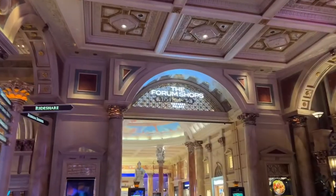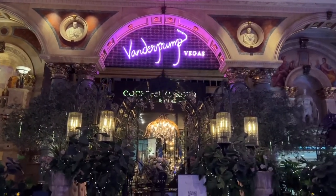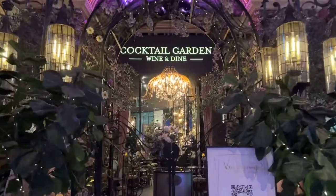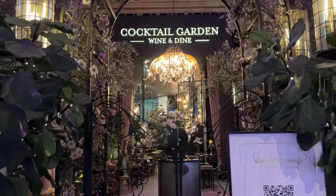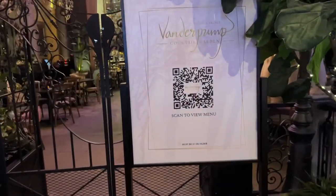Right before leaving the property and going into the Forum shops, you have Vanderpump Vegas Cocktail Garden, where you can wine and dine. There's always a big line here at night. So if you want to make reservations, come check this place out.